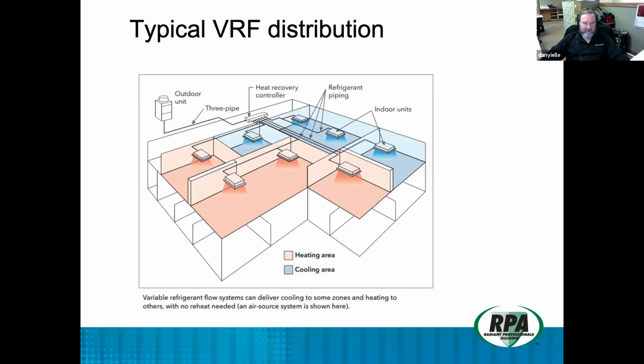Here's a typical VRF distribution system. VRF is variable refrigerant flow. Essentially, you've got an outdoor unit that can be either a compressor with a condenser or an evaporator. It's reversible. And essentially, you've got a manifold that distributes the energy to the units. You can have some units that are in heating and some units that are in cooling.